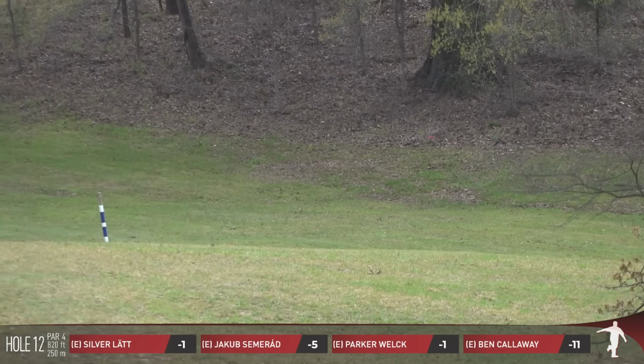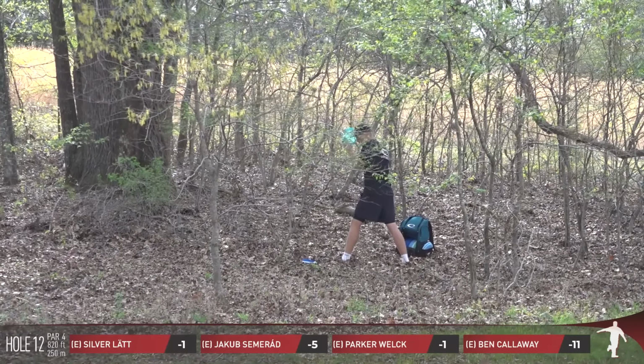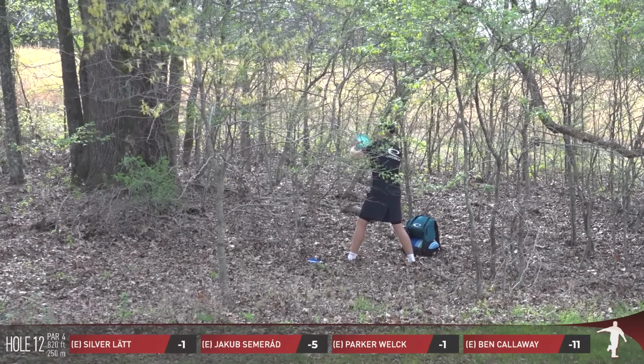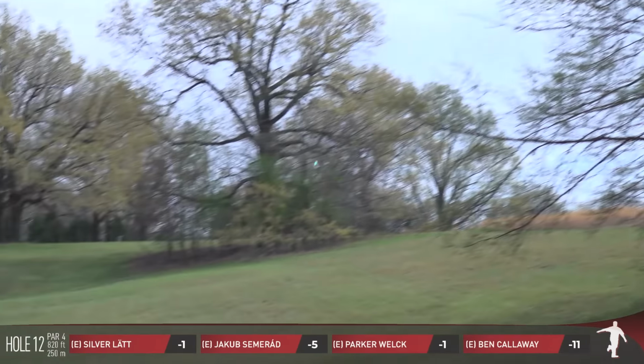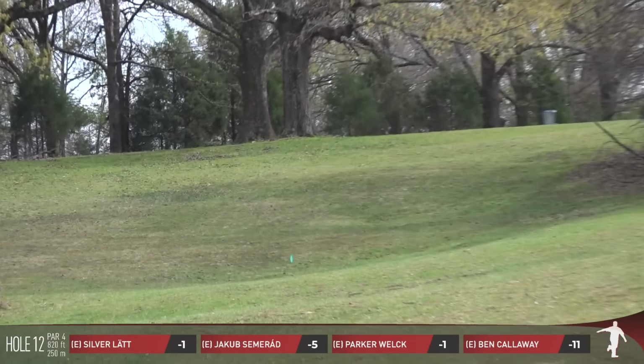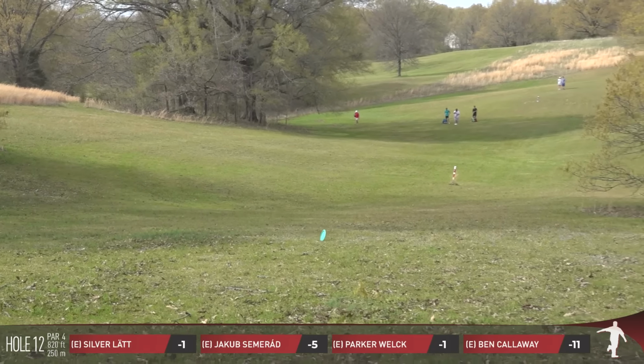Great ground reaction for that one for Jakub. If it would just flared a little to the left, I think he would have liked it more. And although he is in the fairway, Jakub, it's not really going to be a great shot going towards the pin. And my jaw was dropped when he threw this shot.